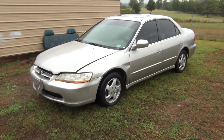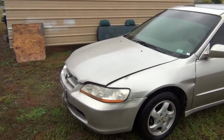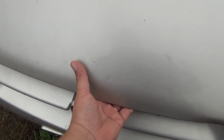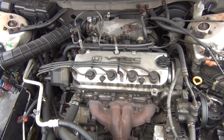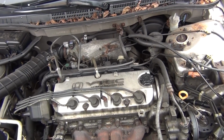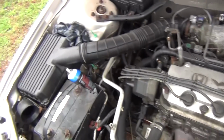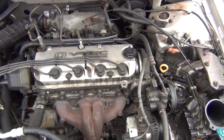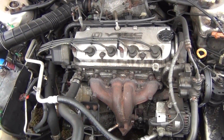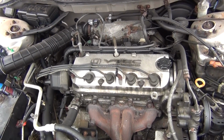It's a 1999 Honda Accord, and this car is a four-cylinder, 5-speed manual transmission. Now, the guy that I bought this from said that it had a bad head gasket, and I got it to start the other day. I used some starting fluid, and it jumped on. He said it has a bad head gasket, so I'll do a compression check or something like that. But yeah, so this had a bad head gasket.